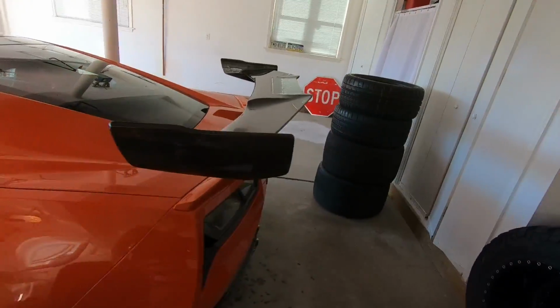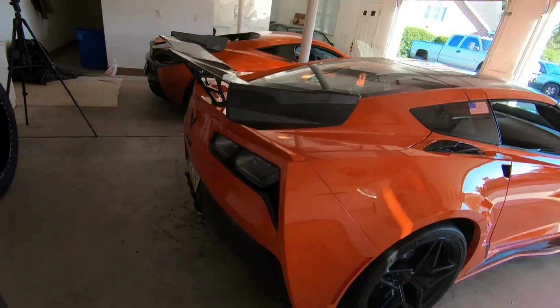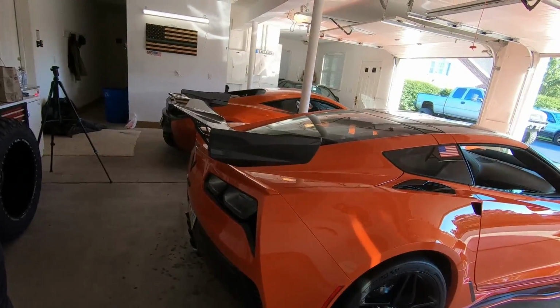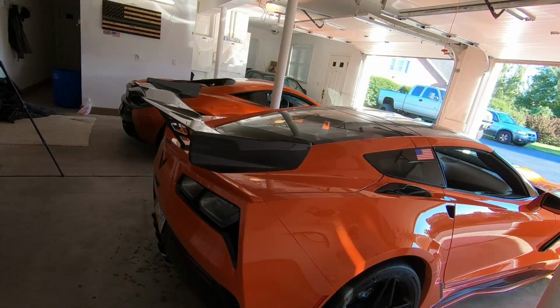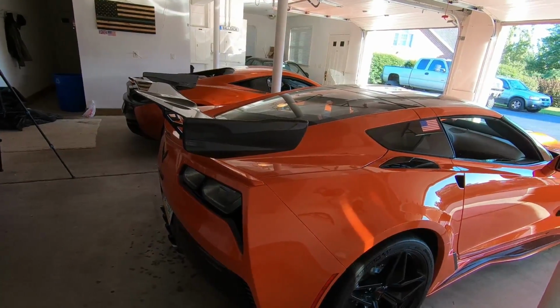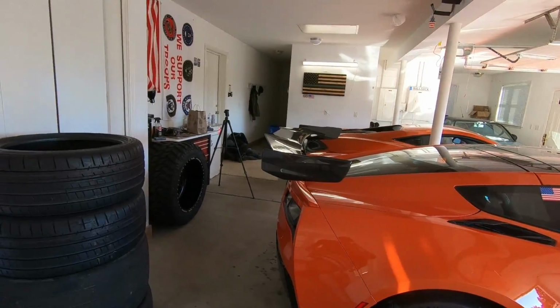But the ZR1, man, I tell you, I love this car so much. I am so much more excited about this one than the first one. And I really don't know why, but I just really love this car. It turns a lot of heads out on the road, which is kind of neat. The C7 Corvette has been out for a while, but people really notice this one. And I just think it looks so nasty with that wing. I mean, the wing is just incredible.